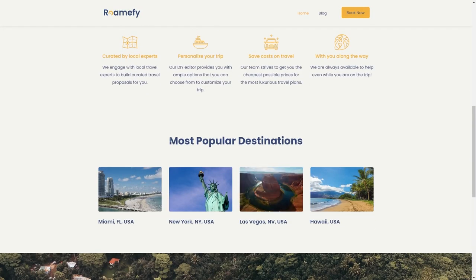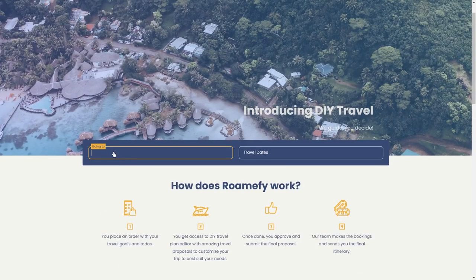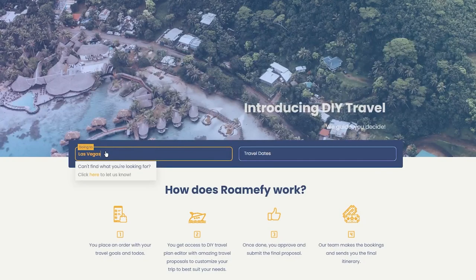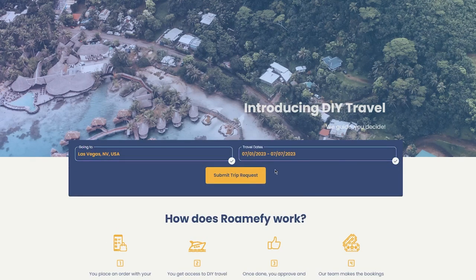Step 3. Enter in a destination. Now let's dive right in and create an awesome travel plan. So look for the text box on the Romify homepage that says going to. Now let's think about where we want to go. How about we set our sights on the vibrant city of Las Vegas? Once you've got your destination locked in, it's time to enter the travel dates. Let's say we're jetting off on the 1st of July 2023 and coming back on the 7th of July 2023. Pop those dates into the designated spot and now you're almost there.